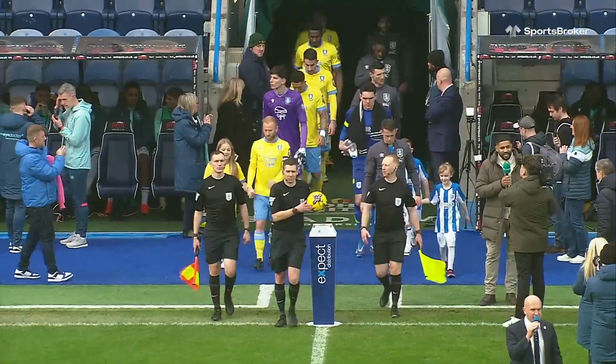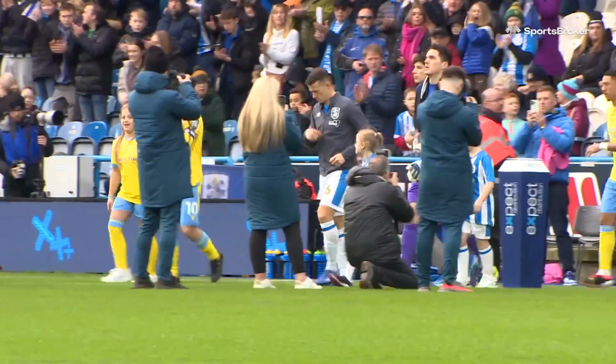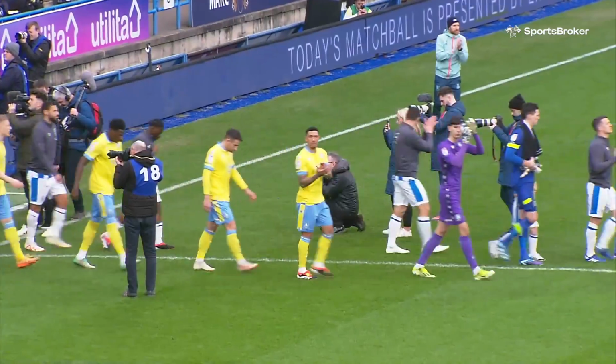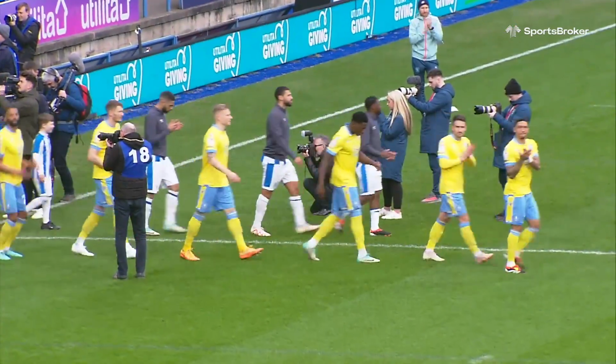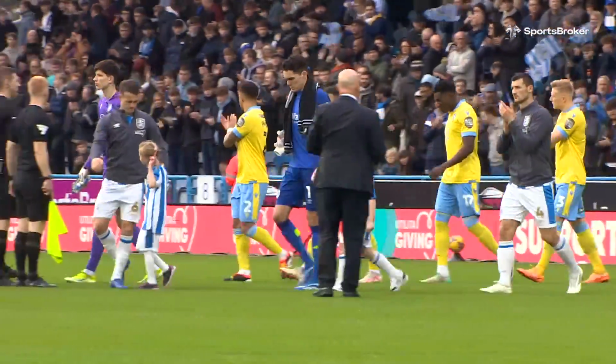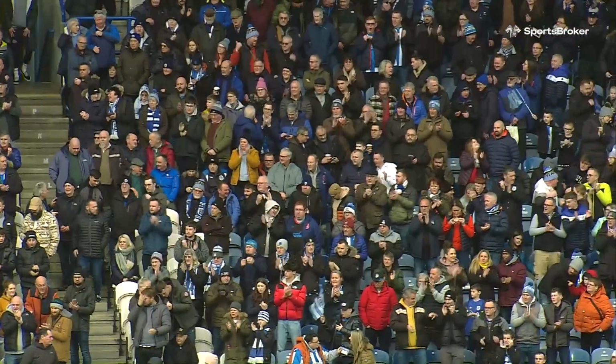The very definition of a 6-pointer. Two sides deep in relegation bother, desperate for what could be a vital 3 points come the end of the season. Huddersfield return home after back-to-back draws on the road and come into this one just 3 points clear of the drop zone after 5 games without a win. Sheffield Wednesday's situation is even more precarious, sitting 5 points from safety.